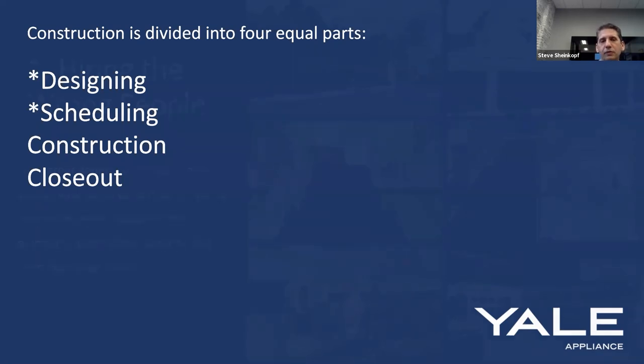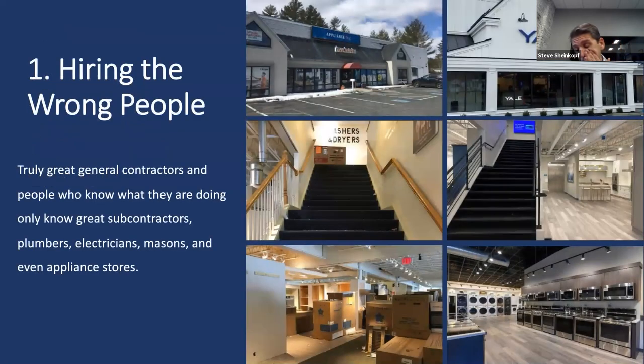The first three of the biggest is hiring the wrong people. Every nightmare story starts with the GC. Any kind of lawsuit or anything like that. And here's just the psychology of it. Great GCs don't hire bad subs because they want to move to the next job. And great subs don't work for bad GCs because they want to get paid. So it's very important that the company that you hire knows what they're doing.